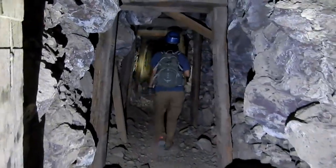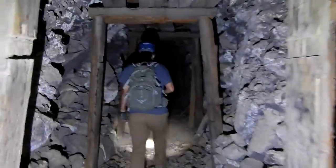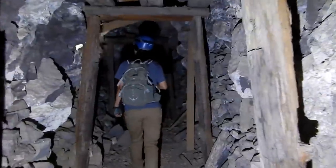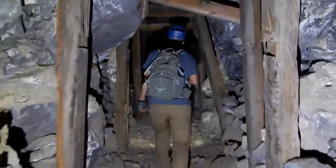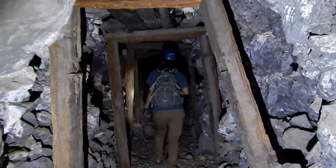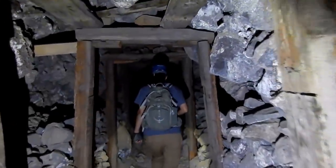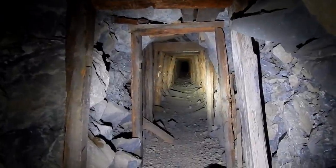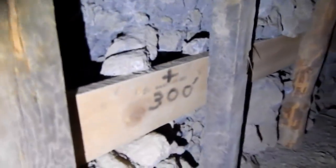I can see ahead of you, it goes pretty far, doesn't it? Interesting. It looks like all volcanically placed rocks. No animal sign yet, except for rats, of course. That's looking down the drift. As far as I can see, still the same thing, straight as an arrow. Okay, here we are at the 300 foot mark. Just looking back at the portal.